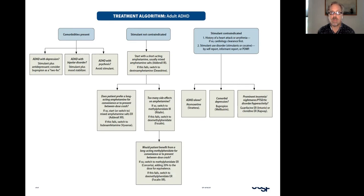If somebody is a good candidate for stimulants, then there's a couple different ways that you can do this. I used to start with a short-acting stimulant and then have them tell me what that total dose was, and then combine that into a long-acting. In more recent years, I actually started going to just long-acting right out of the gate. And I would usually give people kind of a range.